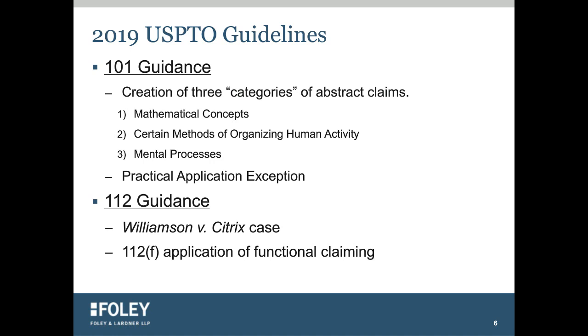The 112 guidance memo follows the Federal Circuit's decision in Williamson v. Citrix and focuses on claim interpretation of means plus function claims under 112(f), as well as written description and enablement support under 112(a) and (b).